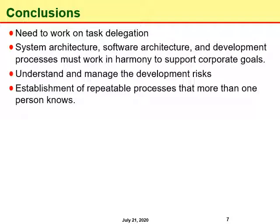Providing process structure and the ability to understand, manage, and measure development risks has a cost, and DSCS leaders are willing to spend funds to achieve those goals, which is an indicator of their trust in the process improvement practices. Also, DSCS has established repeatable processes that more than one person knows. So now all employees clearly understand their roles and their job descriptions. This way, DSCS is able to create software more quickly and cost effectively.